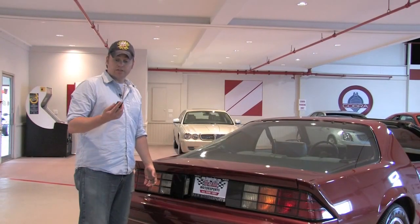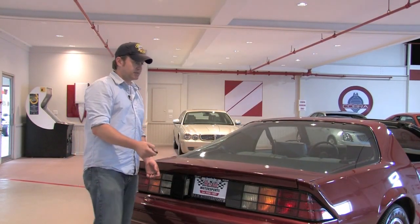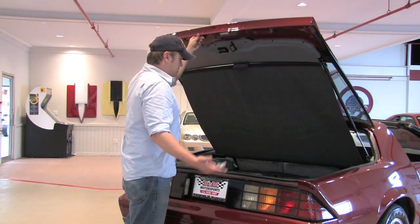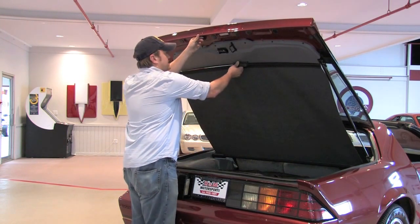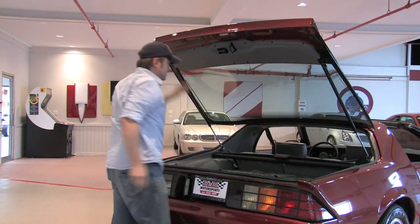This car is equipped with General Motors remote control keyless entry, which will also let you into the rear hatch. But back here, it's all stock, as you'd see on any Z28. Just pop the luggage cover off here, just to give you an idea of the depth in here.